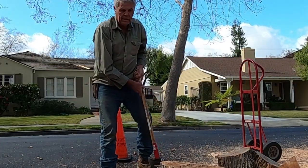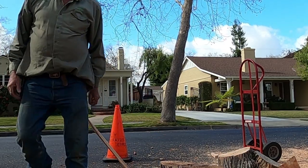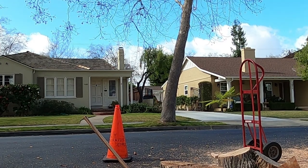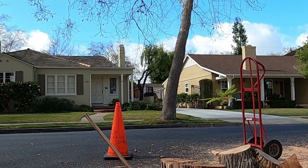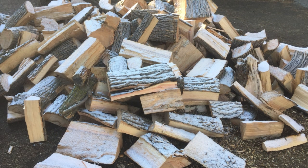I'm gonna say we got a solid 3 cords out of this tree. So we each split a cord of wood by hand. And that was what we left. There was somebody saying he was gonna come and pick up the last bit of it. And there's the wood at my house. It snowed.